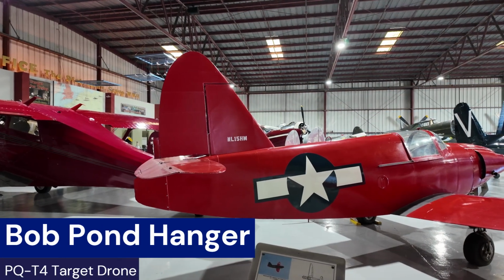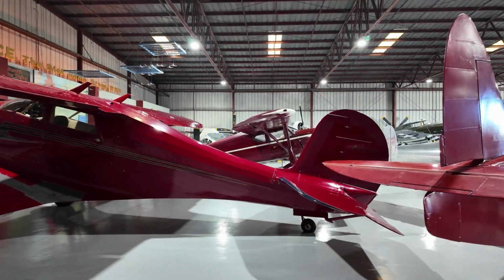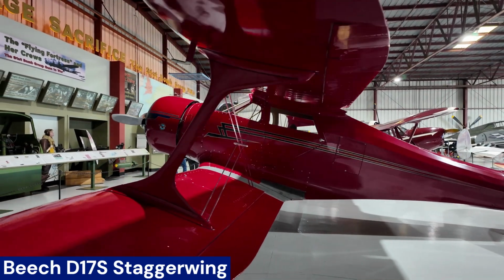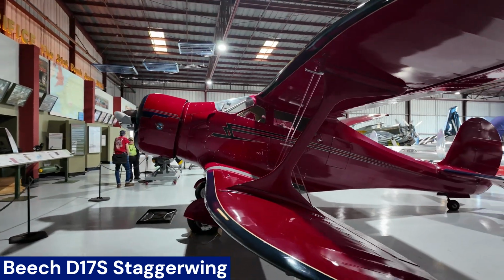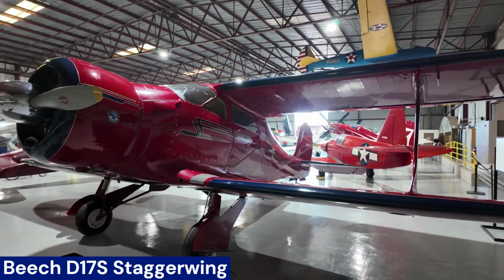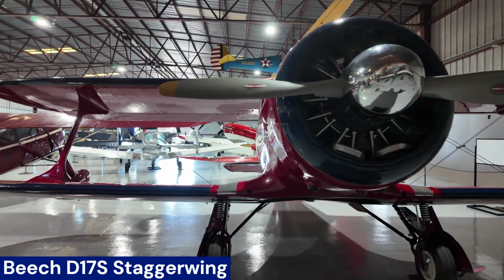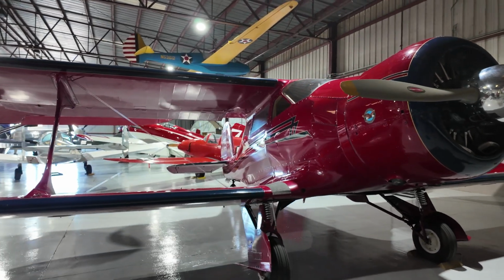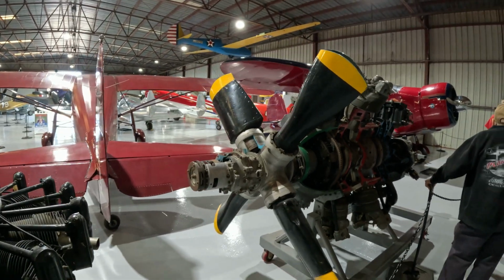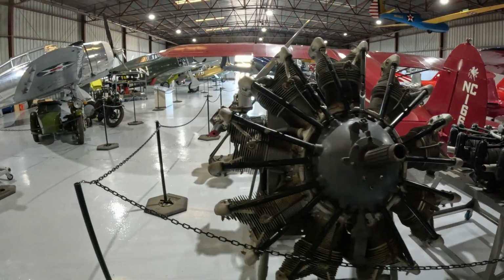Next up is the Bob Pond Hangar, named after one of the museum donors who also helped financially to restore the P-38, which we'll see later. There are several examples of various aircraft engines on display, some with cutouts so you can see the inner workings of the engines.